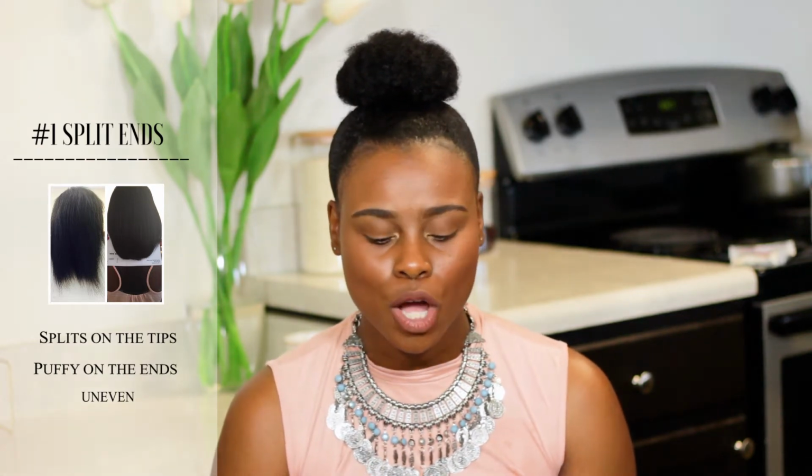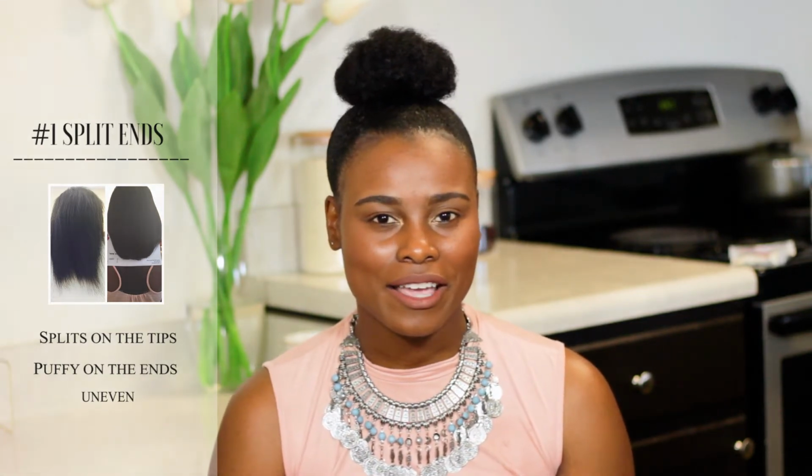The first thing that you would notice is that your ends are split. When you're flat ironing your hair or just styling your hair in general, you'll notice that the ends are not straight, they're uneven, they're looking crazy. And so that is the first indication that it's actually time to trim your natural hair.